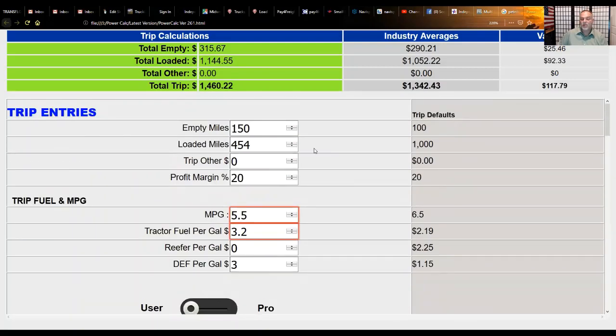So now we're going to just show how this works. We're going to say that you deliver this load, 150 miles empty to pick it up and 454 miles loaded, and you're going to go get your next load. So say you had 76 miles to go pick that up, and they wanted you to go 350 miles to deliver it. Now you have an option here.